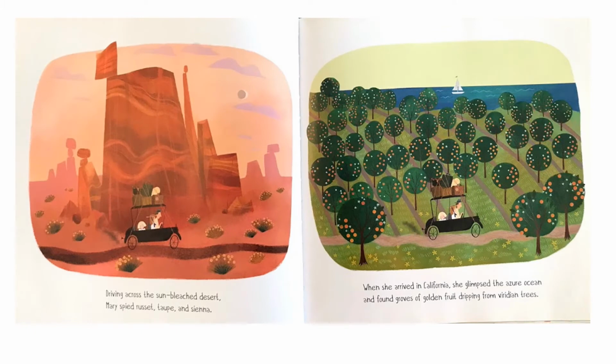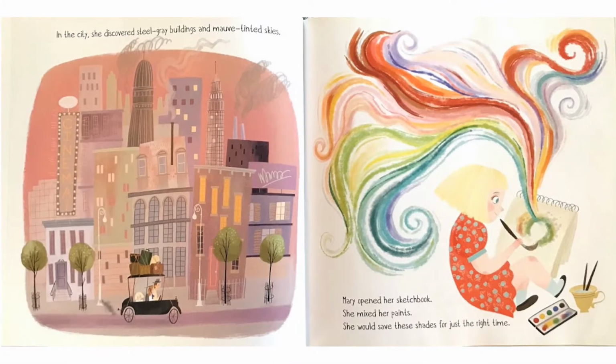Driving across the sun-bleached desert, Mary spied russet, taupe, and sienna. When she arrived in California, she glimpsed the azure ocean and found groves of golden fruit dripping from viridian trees. In the city, she discovered steel-gray buildings and mauve-tinted skies. Mary opened her sketchbook. She mixed her paints. She would save these shades for just the right time.